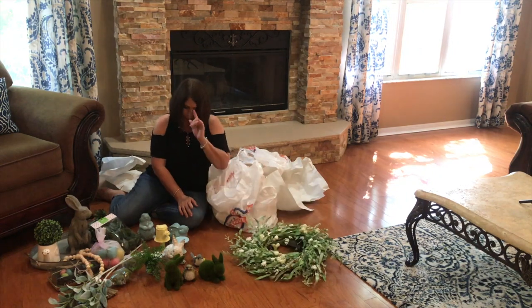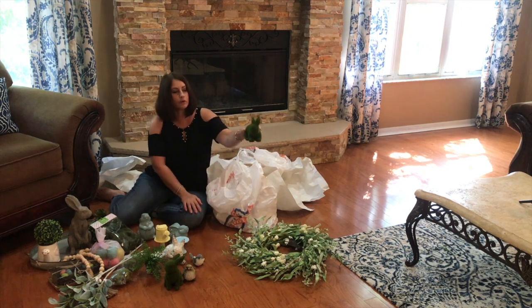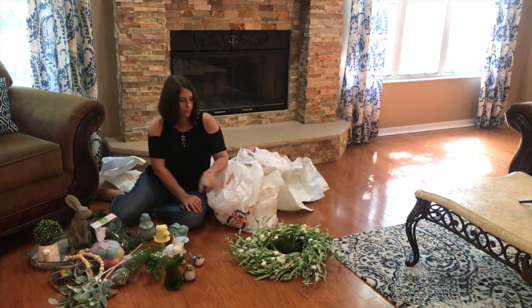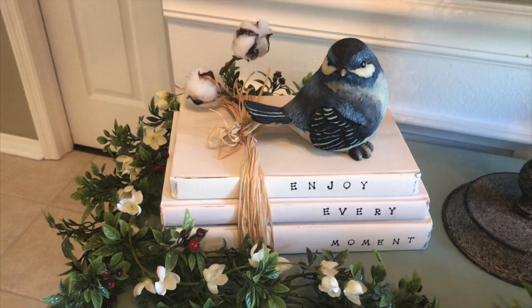And then I think I was going to use these green bunnies in my lantern, but I'm going to have to go outside and see what they're going to look like. So that and this one will go in my lantern, and these I'm not sure what I'm going to do with them yet.